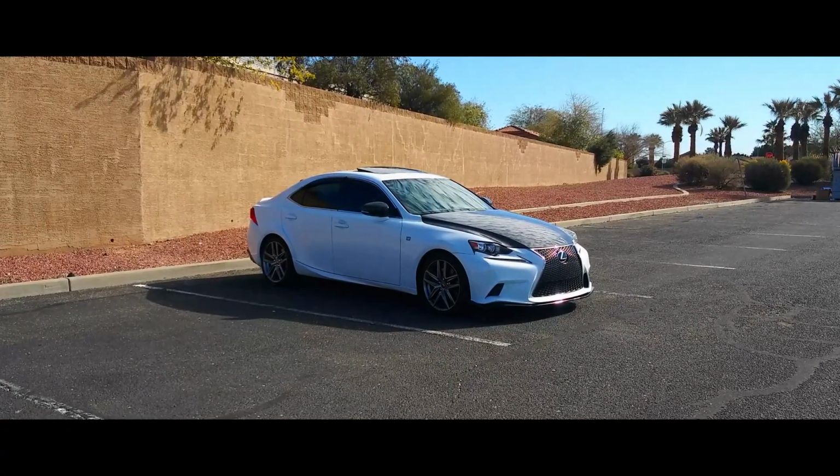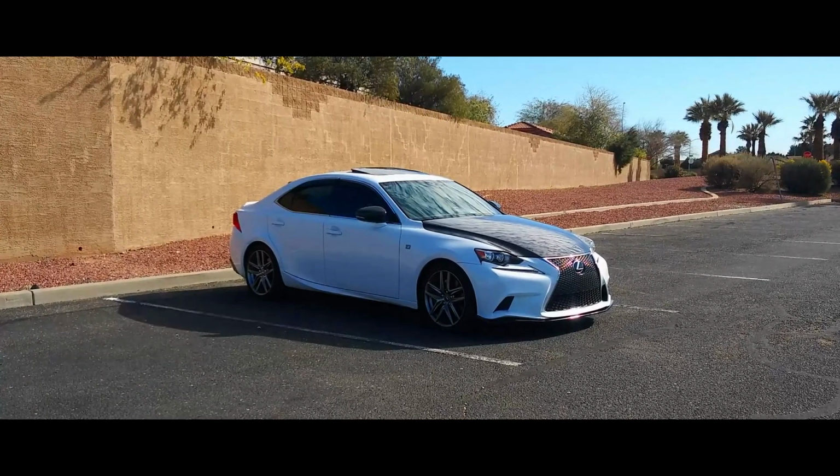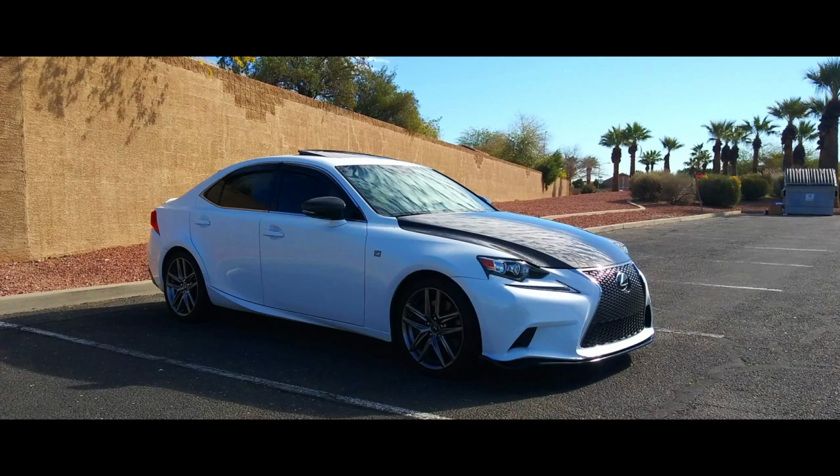When I ended up shopping for my dream Lexus IS, I ran into a few speed bumps, which were a little annoying, but if it weren't for these speed bumps, I don't think I would have found the IS that I own today.